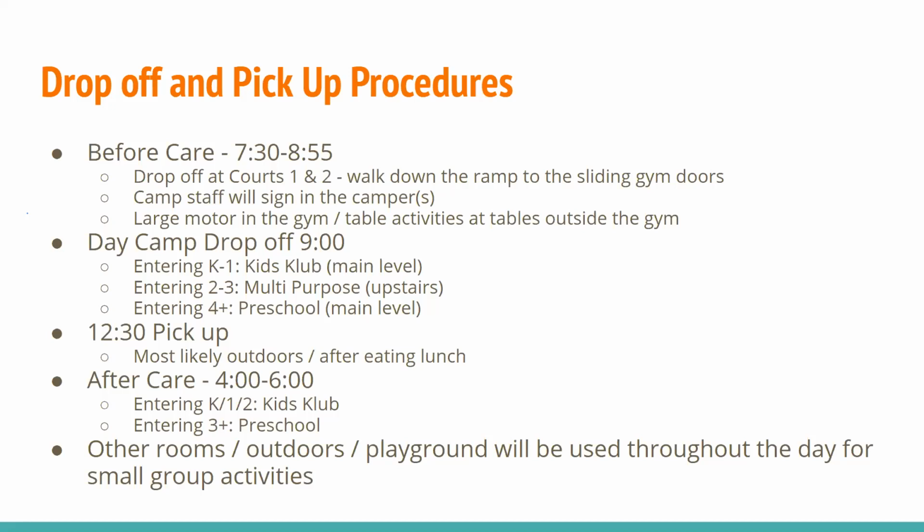If your child is entering 4th grade or up, they will be in the preschool room, which is actually in the same hallway as the kids club room. So we will be doing a check-in table at the end of that hallway, and then camp staff will bring the kids to their room. So you'll see all of us there on the first day, and I know there's a lot of different rooms going on right now, but it will get more natural once we get into these procedures.